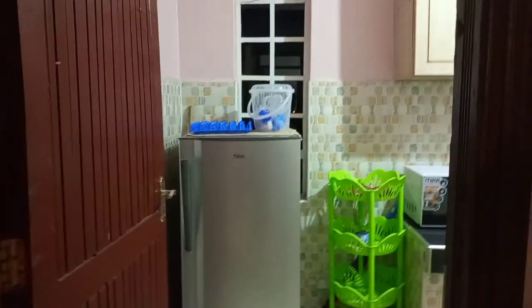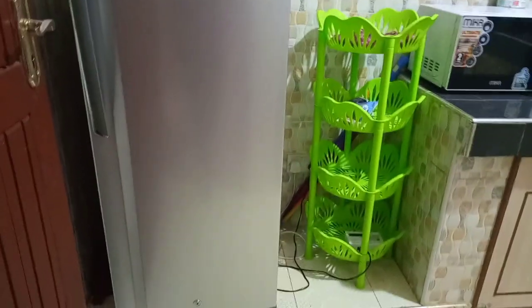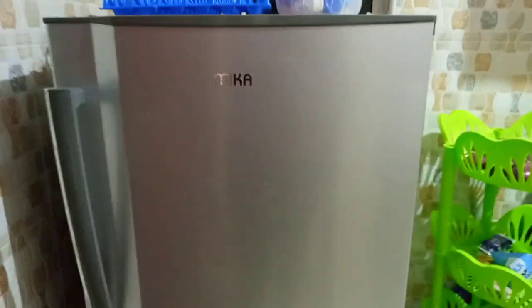Yeah, so let me start with the entrance. So my kitchen is always on the farthest end, and that's the entrance. I don't like the brown door, but of course, it's rental, so I'm not planning to change it. I'll do a better door when I build my own house. Yeah, so immediately here, there's a fridge. So it's a Maker fridge. Right now it's almost empty, so I don't have to open it.